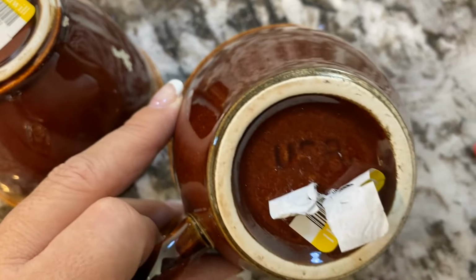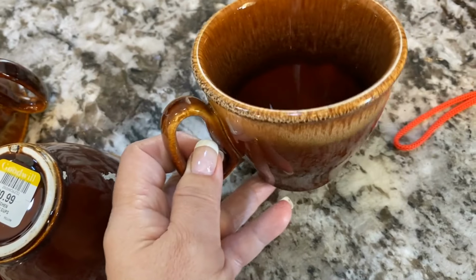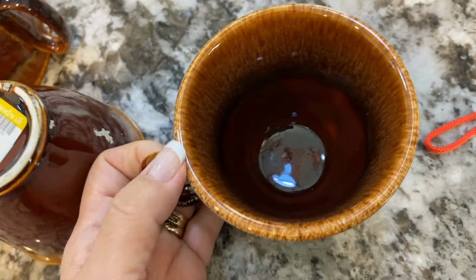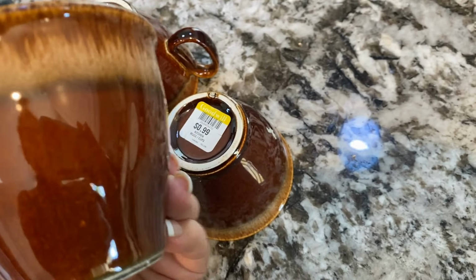Sadly, I didn't realize that one of them was broken, so I ended up having to throw one away. And the white bit that you see on the cups is just some paint that was stuck onto it, so I just scraped that off and they were fine.